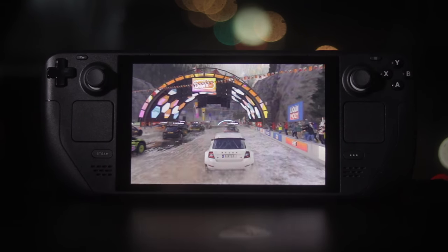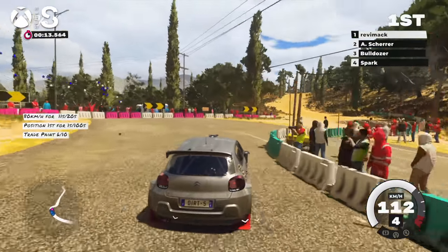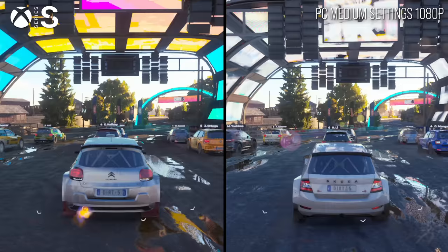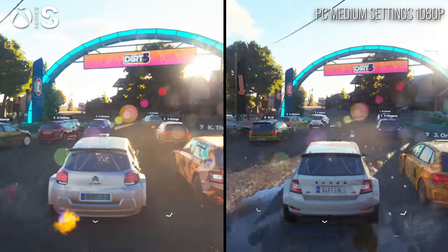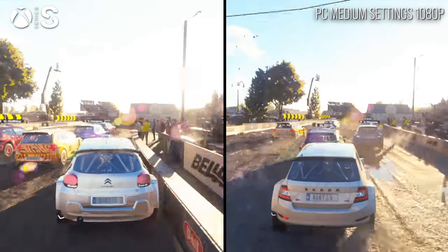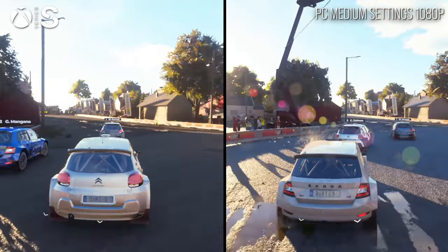The last two titles are a little bit more challenging on the Steam Deck. Dirt 5 uses a dynamic res on Series S that typically hovers around 1080p and targets 60 FPS with similar settings to the PC's medium preset. It's a great looking off-road adventure, but unfortunately it doesn't scale that well to the Steam Deck. It takes a pretty serious set of cuts to achieve 60 FPS in this title.